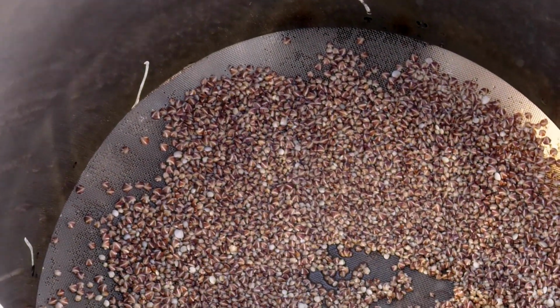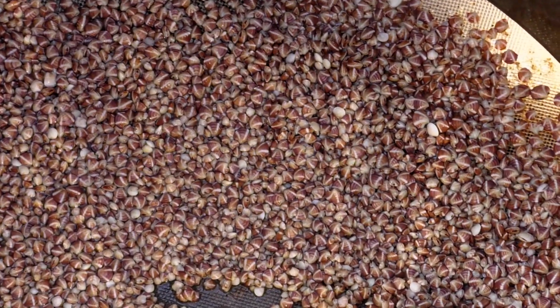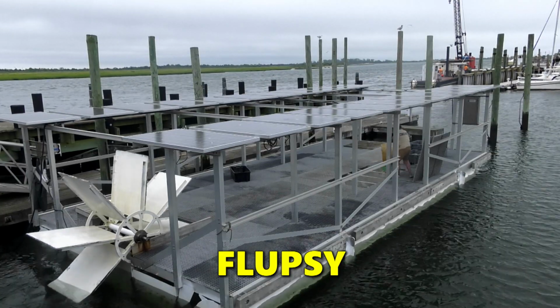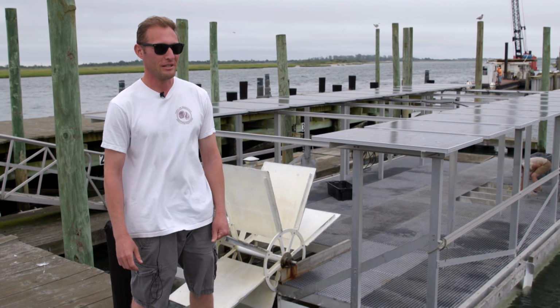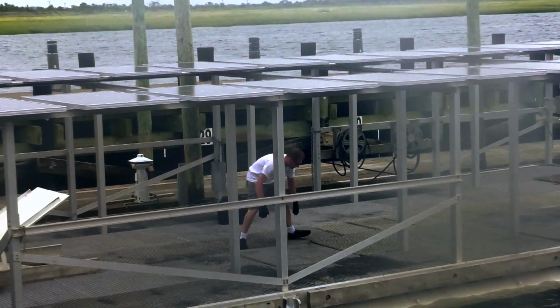As a result, the clams grow at a very fast rate, which then necessitates that they be moved again, this time to a floating upweller system, or Flopsy as it is known at the hatchery facility. This Flopsy in particular was built in 2008. It was designed by the previous hatchery manager. It's one of the largest Flopsies in Long Island.